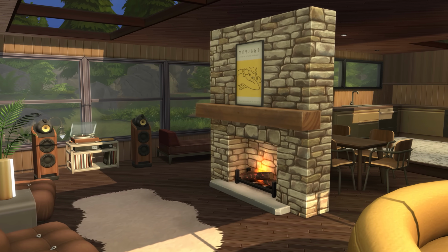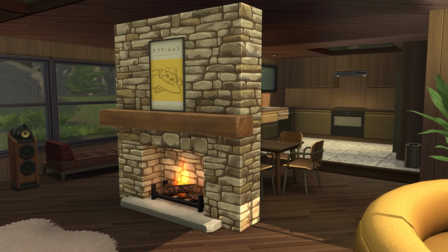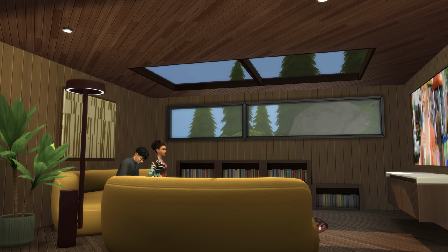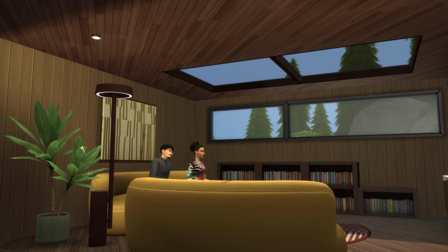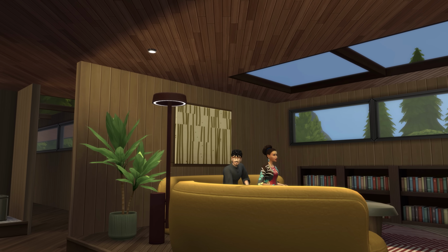The house consists of an open plan living, kitchen and dining area, which I absolutely love in this house. And this was the first house that I ever did when we were able to paint the ceilings or put wallpapers or flooring on the ceilings. So I think that's why this house has also got a really special place in my heart.